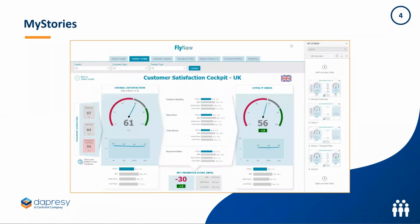Building off StoryTeller is the MyStories tool. This allows users to pick and choose specific slides and relevant filter combinations to create a custom deck for them to view and present. And again, using that same example, on the right-hand side, we have our MyStories panel where I've created a few custom slides that I want to have proprietary access to.